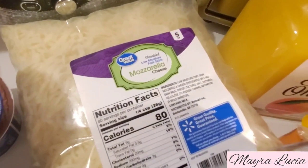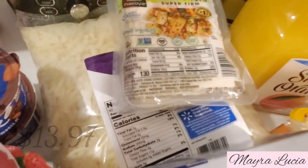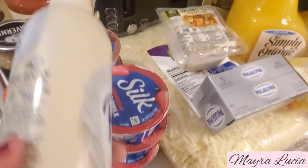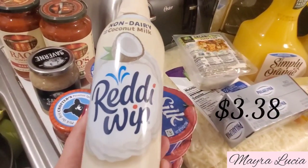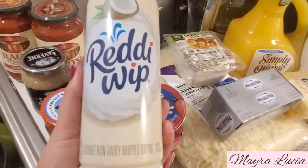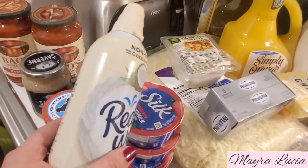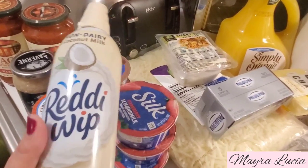And then just a big bag of mozzarella cheese for pretty much anything, quesadillas and enchiladas and other stuff. And then I also got this coconut Cool Whip, kind of. It says it's coconut non-dairy whipped topping. So I had purchased this before, but it's been a while since I've had it in my fridge. So I'm planning on using it with lattes and desserts and all of the above.